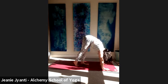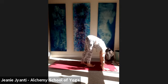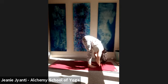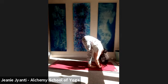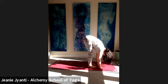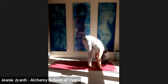feet. Just creep the feet up towards the hands. Knees can be bent. And let the whole body now drape over the legs. Let the head go. Let gravity lengthen the spine now. We're creating space in the body. Our fifth element, space in the body. And when we have space in the body, we can have space in the mind, space in our day.